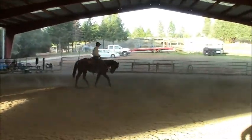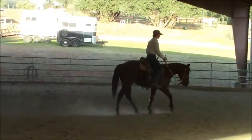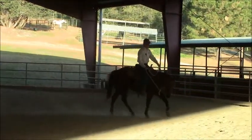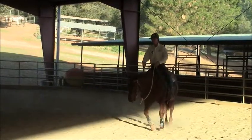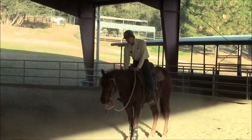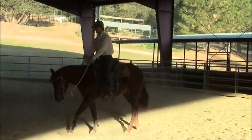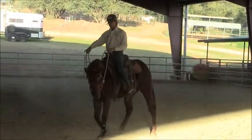Squeeze with my legs, drive him up in there. Really like how his body is compressing right there. That felt really, really nice. Whoa, good boy. So after I've worked on some things like that, I'll go ahead and get him off my legs. Do a leg yield off my left leg.